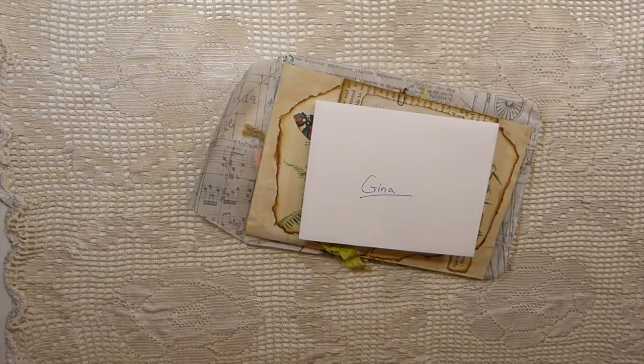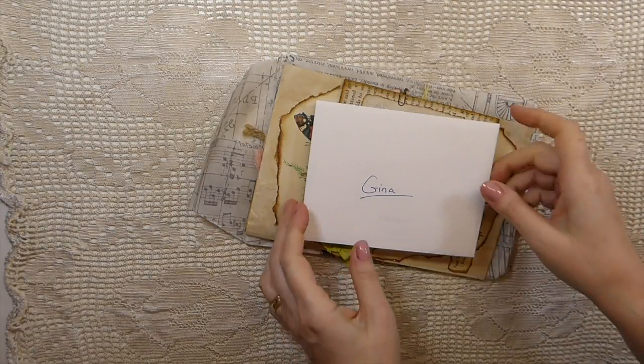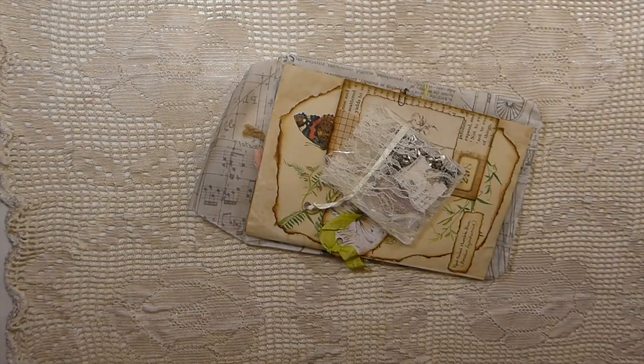Okay, guys, this is entry number 35, and this is from Dina Cook. Dina sent me a beautiful little card telling me a bit about herself, and I got to show you the card. It's so gorgeous. Isn't that beautiful? So thank you, Dina, for taking the time to do that. I'm going to tuck that in the pocket once the journal is all created.